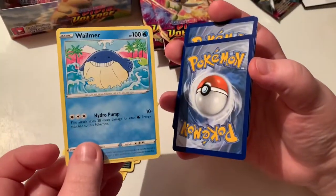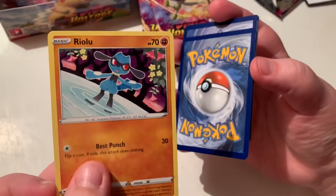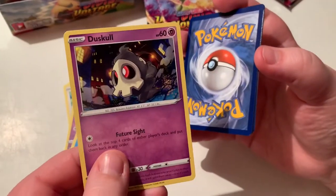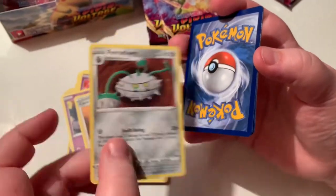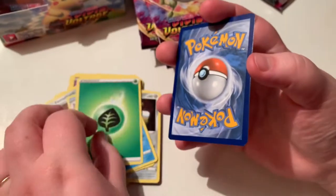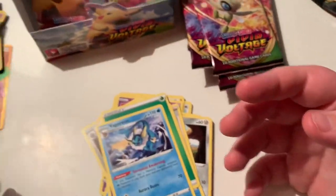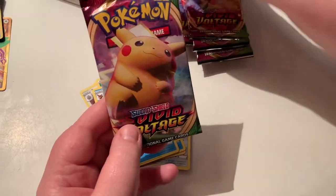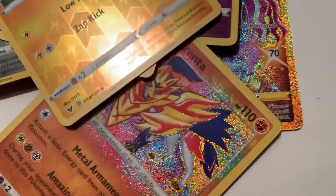Coming up this time, we have Wailmer, Sandile, Riolu, Ferroseed, Duskull, Carracosta, Ferrothorn, Dewott. Ooh, energy. We need some energy. Vaporeon. And Zebstrika. Very, very striking indeed, and perfect, if I might say, for the Vivid Voltage tagline. What a stunning card.